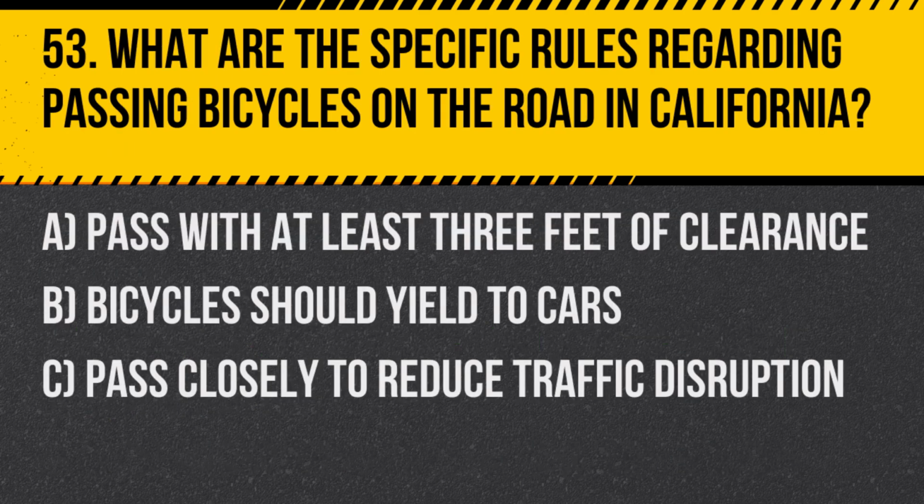Question 53. What are the specific rules regarding passing bicycles on the road in California? A. Pass with at least 3 feet of clearance. B. Bicycles should yield to cars. C. Pass closely to reduce traffic disruption. Answer A. Pass with at least 3 feet of clearance. California law requires drivers to maintain a safe distance when passing bicycles.